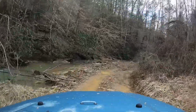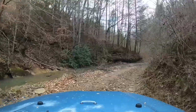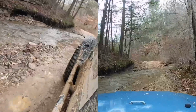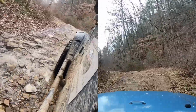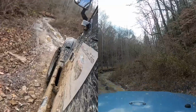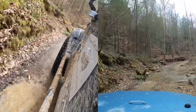Now once we passed all of that, this is where we get into the water crossings. That's a mile or so, and then we get to the water crossings, get past the rock climbing area. We're going to show a few of those. There are several. The water's not very deep on this day. It's a lot deeper back on Sinking Creek than it is here. If you missed that video, go back and watch it. It's part 1.